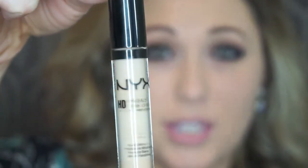So the first product that I'm going to use at this point is my NYX concealer. You guys can get this at Ulta. I believe Target now sells NYX products. This is like $7. I mean, you can't beat it. And I'm in the shade 04, and this is just how I like to do mine.